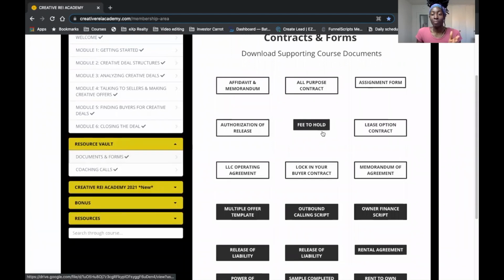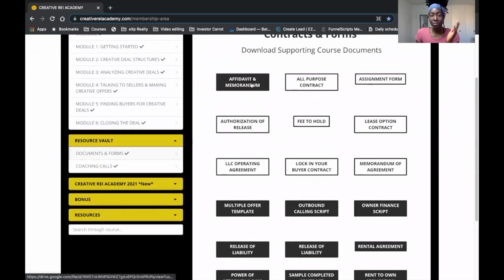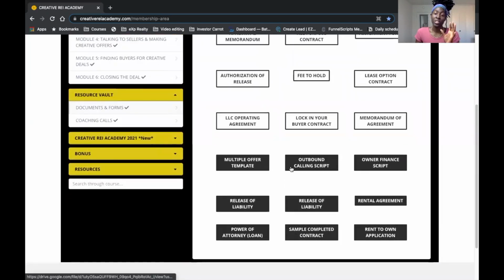And there's different documents that go into it. So I really don't have to go over all these different documents, but you definitely have to use a memorandum and the affidavit and memorandum. He has this all-purpose contract, assignment forms, authorization of release, lease option contract. I mean, he has a bunch of contracts here. And then he also has his scripts when it comes to marketing. And I really love his multiple offer template.